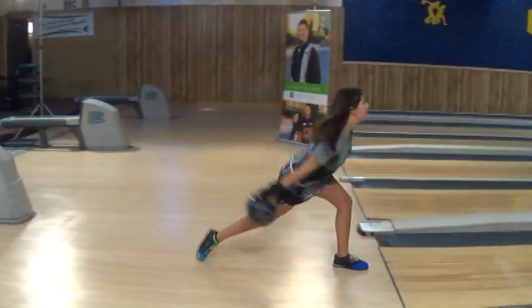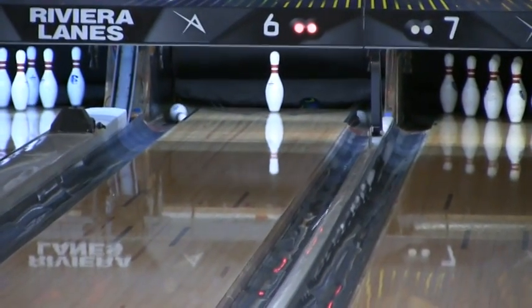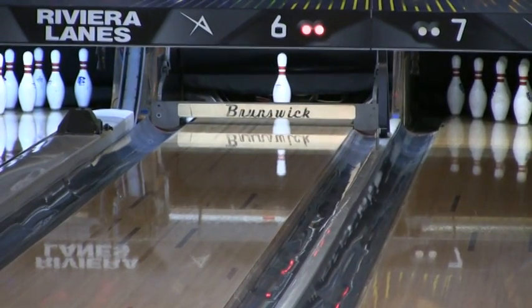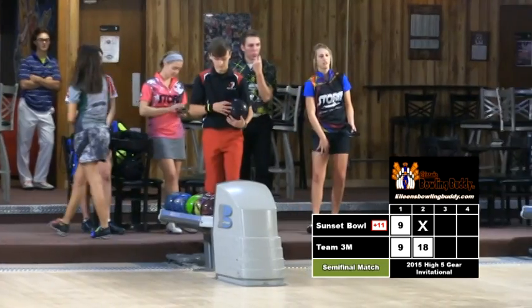Yeah, had a little work done on that knee of his, and he could be back in action as early as January or February. Let's hope so. And Megan, just a little wide on that spare attempt. Two opens on the board for Team 3M.